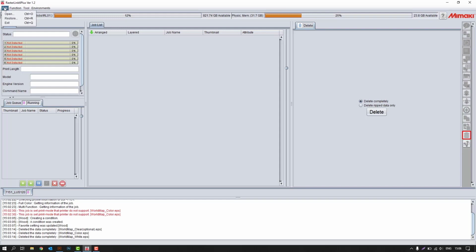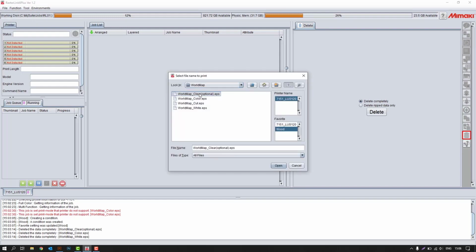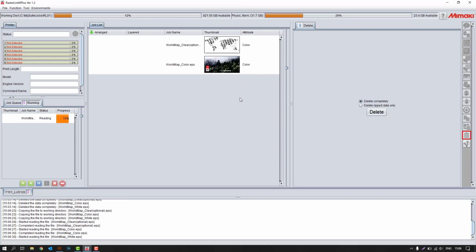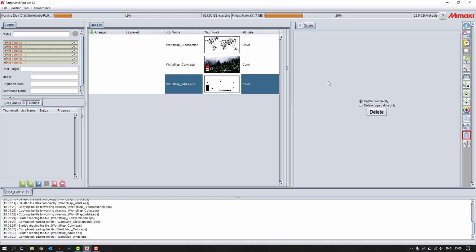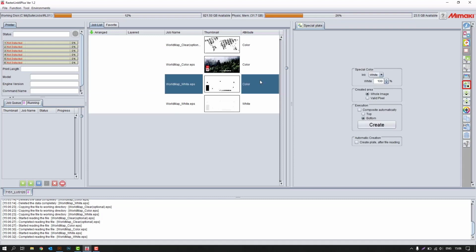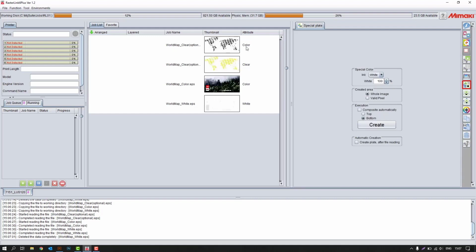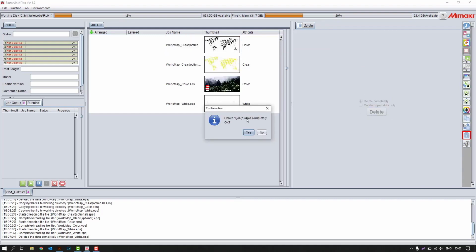When in Rasterlink, you can open the files we just made: the clear, the color and the white file. Okay, all three are now loaded. So this white layer, we convert it to the valid pixel white. Put in 90%, otherwise the ink may be a bit too thick. So do it on 90% valid pixel and then create. The color can be deleted. For the clear layer you do the same thing, only then with valid pixel clear. This one is 100%. Do it valid pixel and create. The color layer can be deleted again.